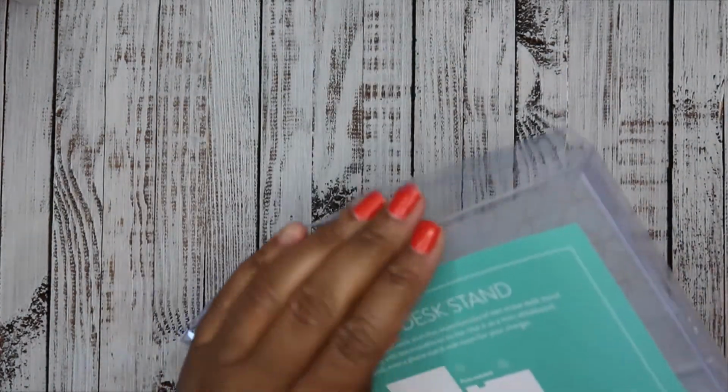Now, the big item that I am super duper excited for, that when I saw it in the newsletter, I was like, oh man, I have to have that. I have to have that. Is this acrylic desk stand. I haven't even opened it, you guys.